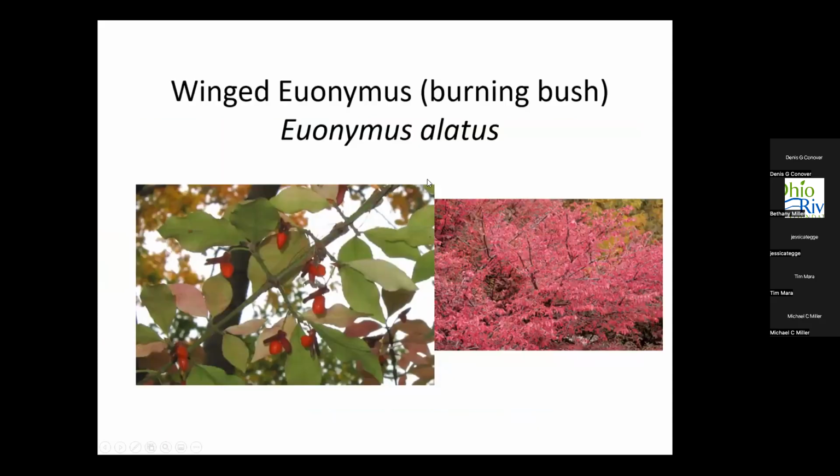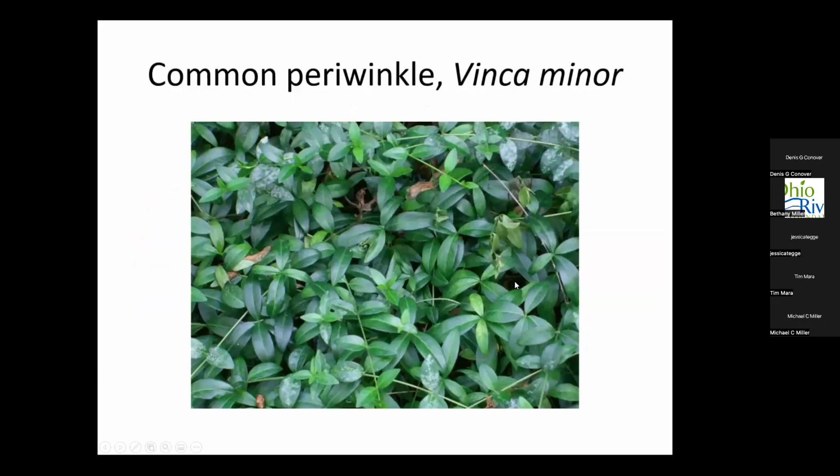The winged euonymus, also called the burning bush because they turn red in the fall. I know some woods that are just covered with this plant now. It's taking over. And make sure you don't confuse this with the native wahoo, which is a native euonymus that is also a shrub. But this one is non-native and highly invasive. The lesser periwinkle, Vinca minor, is another plant that's used as a ground cover that can spread.